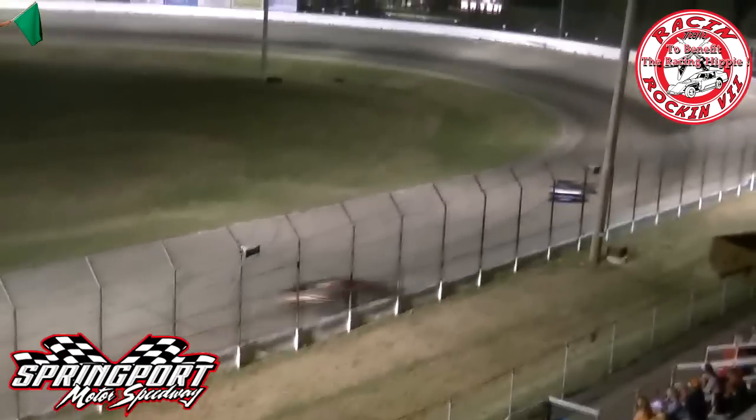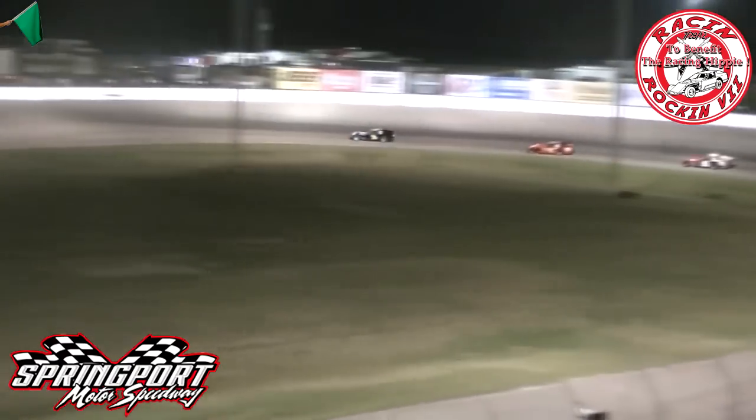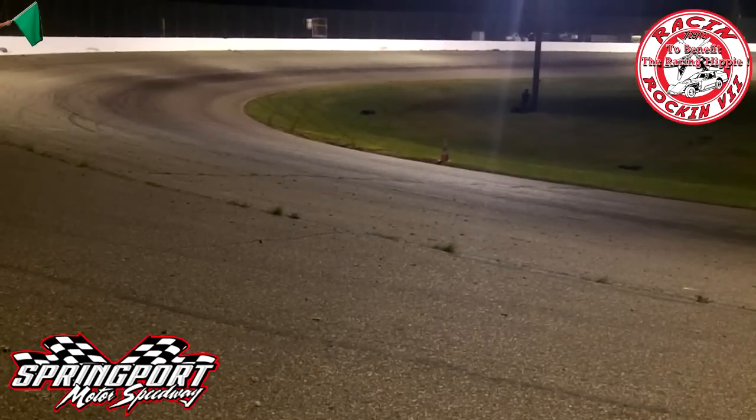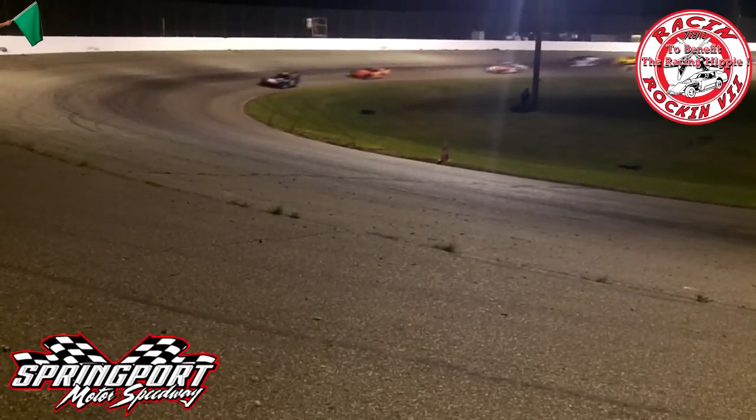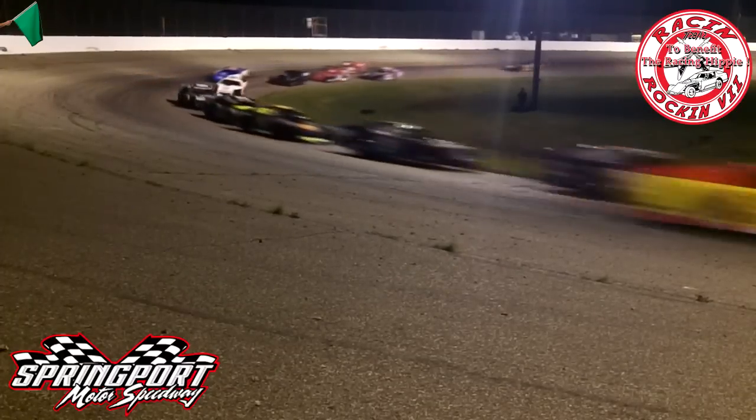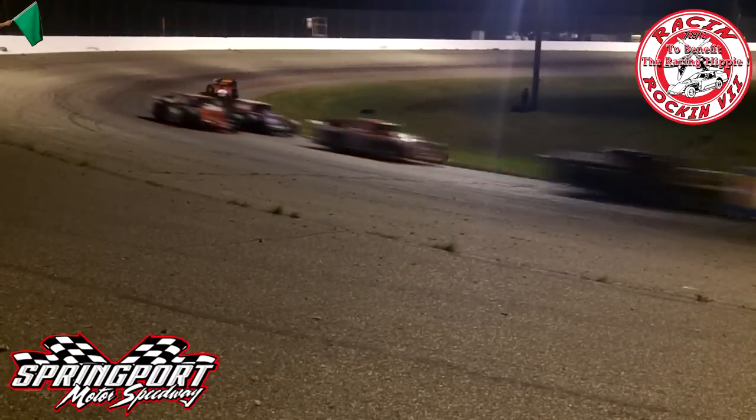Bobby Hink with a move up on the outside for 5th. Nick Clemens on the inside. The only side-by-side battle in the top 10. Mount Morris, Michigan driver Nick Clemens in the 21, and outside it's Bobby Hink.